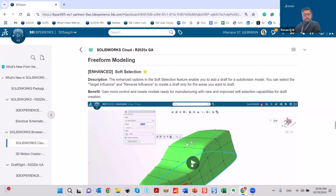Yeah, I'm excited to share with you all the 2025 GA enhancements for X-Shape. So we'll start with the soft selection. We have made two enhancements to the soft selection tool within X-Shape. The enhanced options in the soft selection feature enable you to add draft to subdivision models. So let's play the video, Mariana, and I'll kind of talk through it.